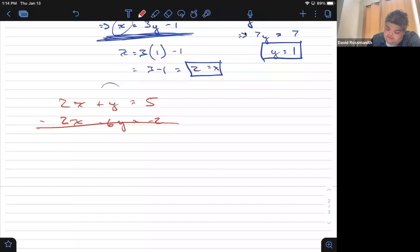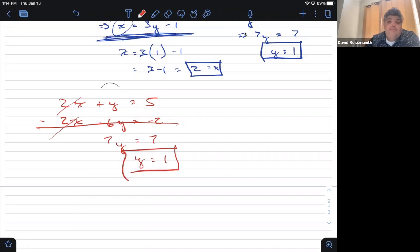Now, if I subtract these two things, what happens? 2x and negative 2x cancels. Y minus negative 6y is 7y. And 5 minus negative 2 is 7. All right, well, this is nice because now I know y is 1. There we go. I got one of my answers.